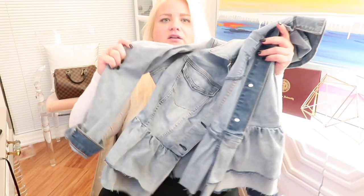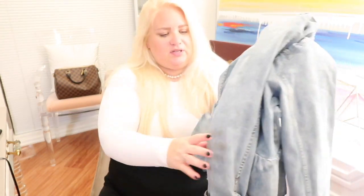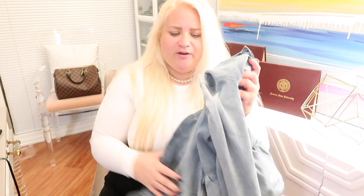And let me just show you how this looks. It's a light color and the denim is light. It has a layered ruffle of peplum all the way around. Super cute. As you can see, I already have it rolled up because I already tried it on and I already know how it fits. I've got short arms because I'm 5'4", so I needed to roll up the sleeves, but I don't even care that I need to do that because I think it looks really cute.